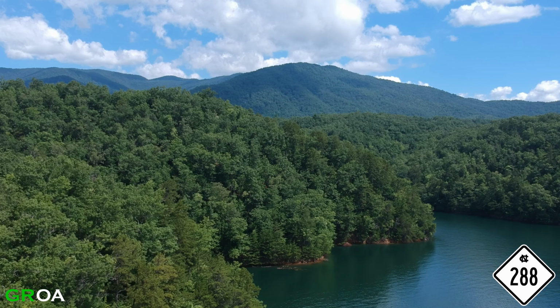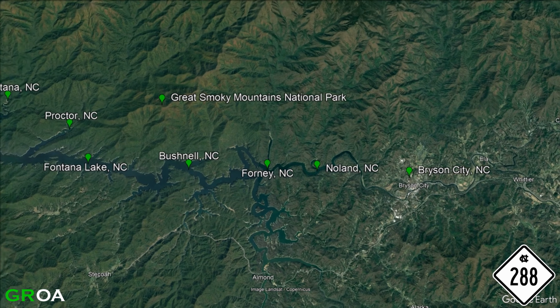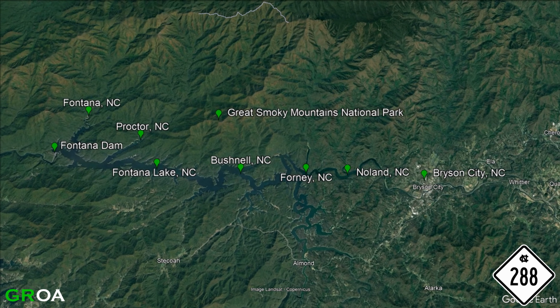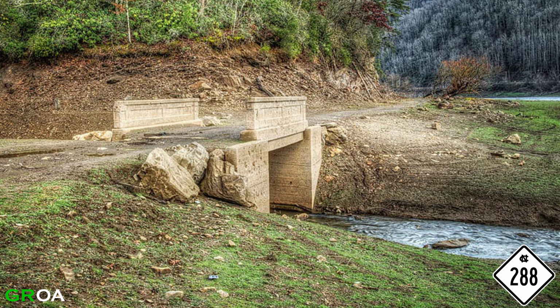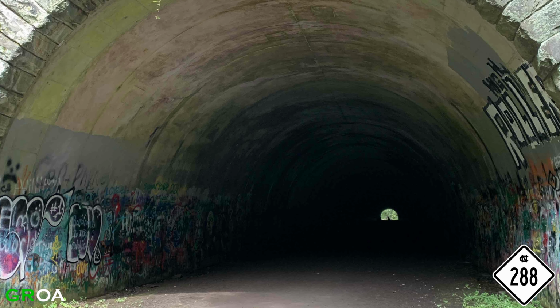The new Lakeview Drive would stretch along the north shore of Fontana Lake from Bryson City to Fontana, 30 miles to the west. But construction on the new Lakeview Drive was suddenly stopped, and the road ended at this tunnel, about 6 miles into the Great Smoky Mountains National Park.